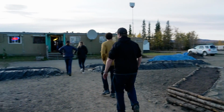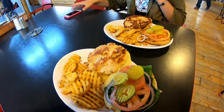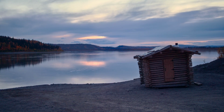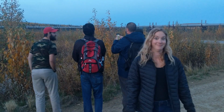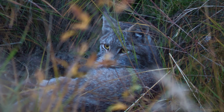Our next stop was for a great salmon burger dinner at the Yukon River Camp and to explore the banks of the Yukon River. Just as we were leaving, Tom spotted a large cat standing on the edge of the road. Moving as quietly as we could, we were able to approach and get a rare, up-close view of this beautiful lynx.